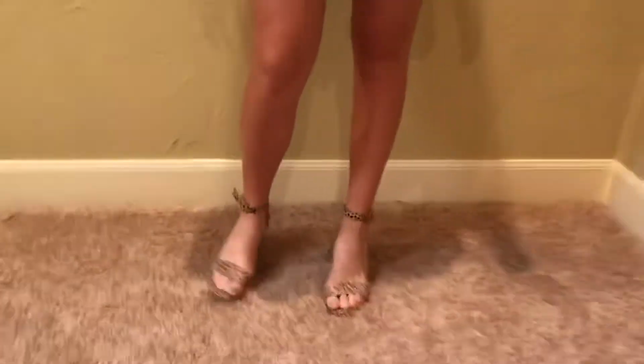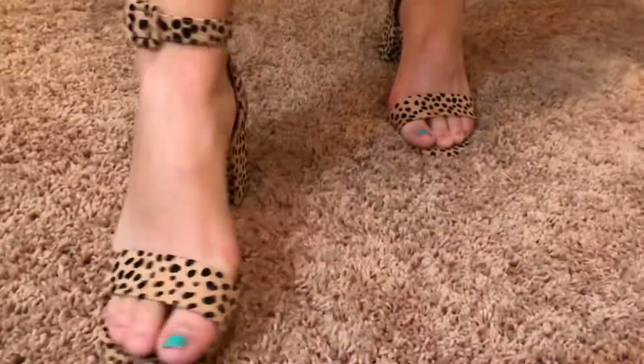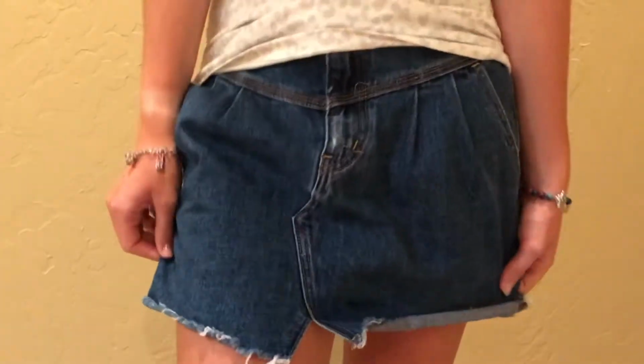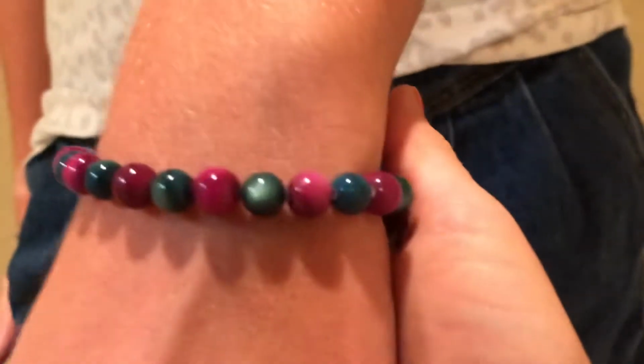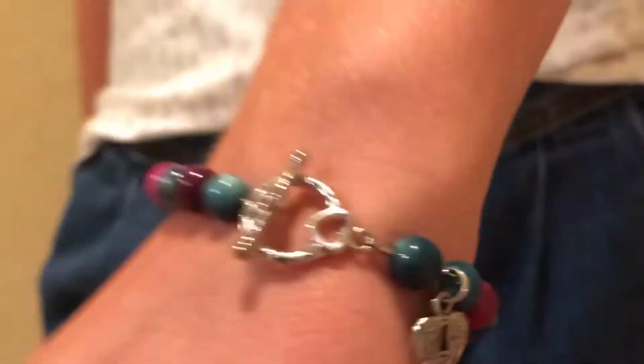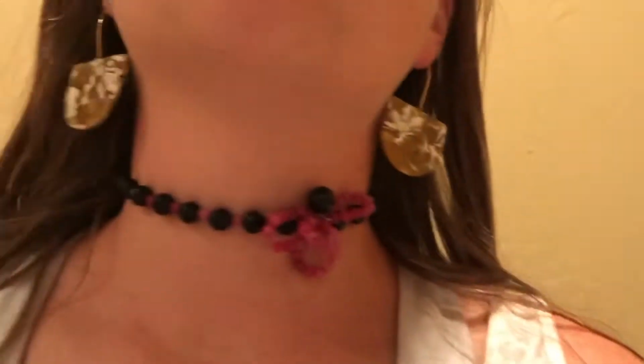So here's her full outfit. She has these cheetah print shoes. And then she has this denim skirt with this white cheetah shirt, this big England bracelet. She got it in London. And then she has this purple marble blue pinky thing with this lock charm. And then she has this pink and black choker, with these wildlife earrings.